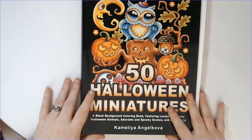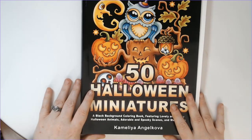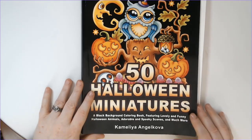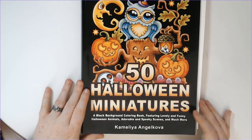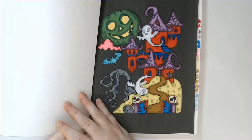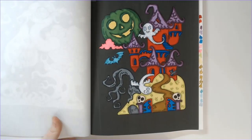I was still in a Halloween and autumn mood in November, though I have to say a lot of that's out of my system now. Probably will only see a couple of those types of pictures from me each month now. I did another one from 50 Halloween Miniatures by Camellia Angelkova, and I did this one.